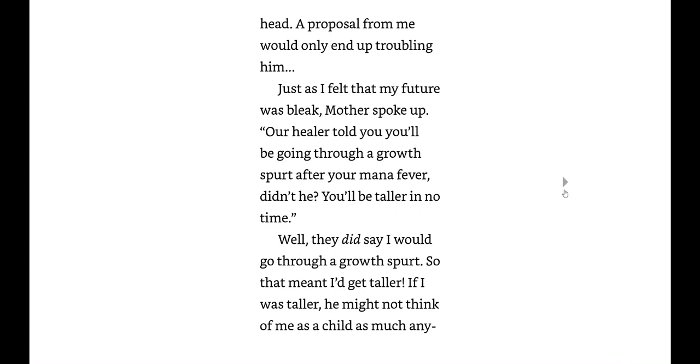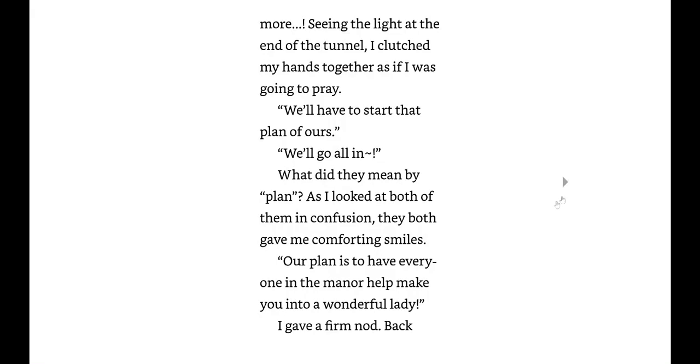They did say I would go through a growth spurt, so that meant I'd get taller. If I was taller, he might not think of me as a child as much anymore. Maybe. It depends on how big of a growth spurt it is. Now, if you end up growing to where you should be as a 12-year-old, maybe, because you would only have 3 more years, technically almost 2, because I think you're almost 13 at this point, to become of age. Seeing the light at the end of the tunnel, I clutched my hands together as if I was going to pray.